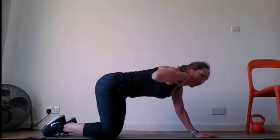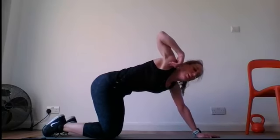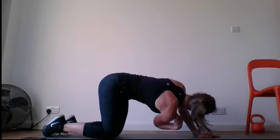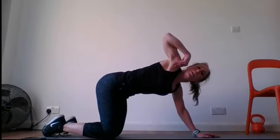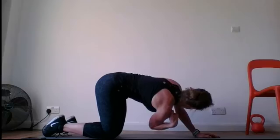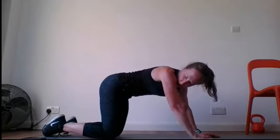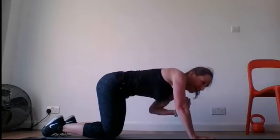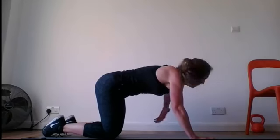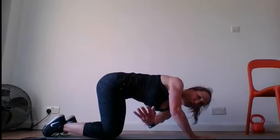So a bit slower than I was going there. Sorry, I got myself into a cardio habit. Really feeling that movement through the upper back, loosening up the upper spine. Slow and controlled, swapping sides. So straight arm if you want, or bent arm, reach, reach, reach, reach.